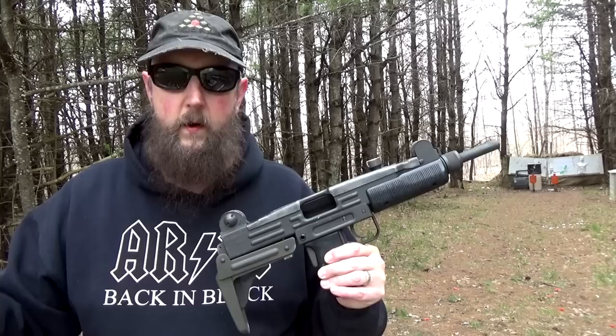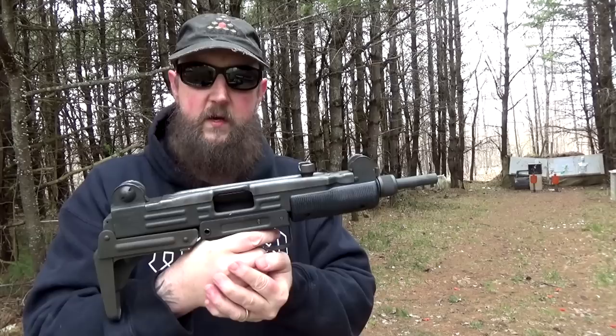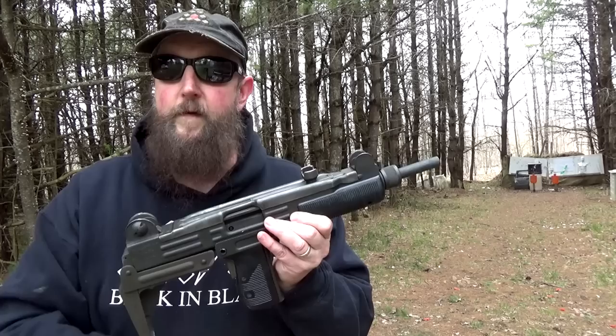So the Uzi: square receiver, very simple open bolt blowback mechanism. The bolt is to the rear. When you want to fire the gun, you squeeze the trigger. It allows the bolt to go forward, picks up a round from the magazine, chambers it, fires it, and then it recoils to the rear to start the process all over again. Very simple stuff. Very, very effective. Pretty darn accurate and extremely controllable.